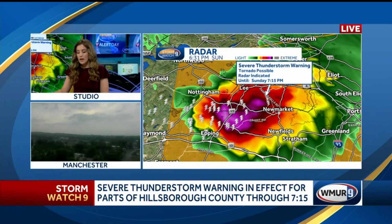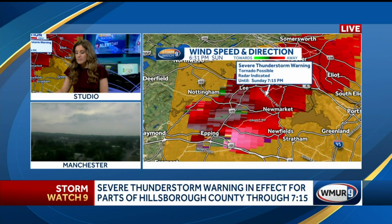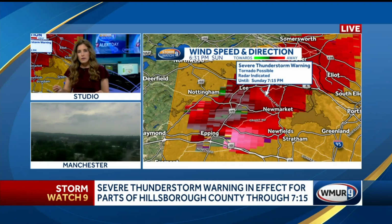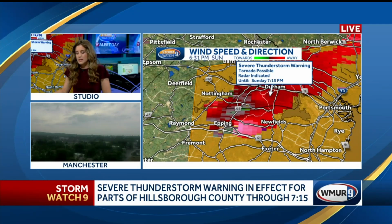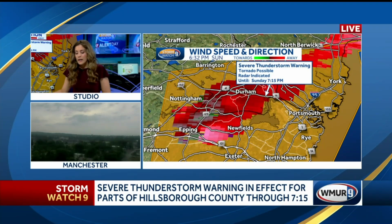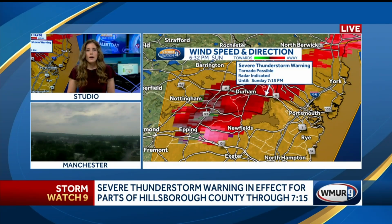We'll bring back that velocity scan so you can see where any potential rotation may be. And you can see that it really has started to break apart a little bit, that rotation signature, not quite as clear as what we were seeing earlier, which is a good thing. It means that perhaps the storm is weakening a little bit, which is what we want to see. But for now, we still have this severe thunderstorm warning. Again, folks at the coast now need to take caution and make sure you can get to a safe place.